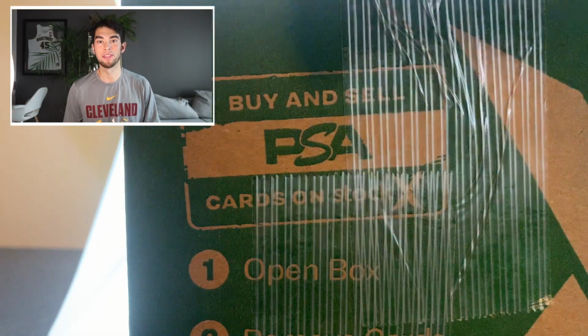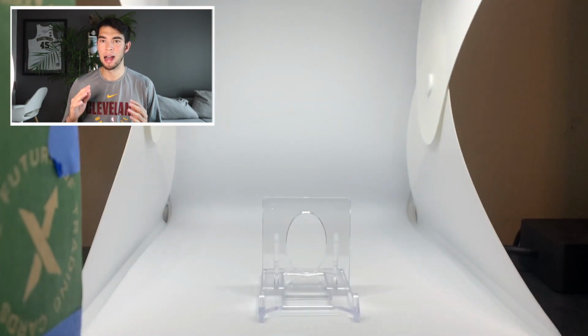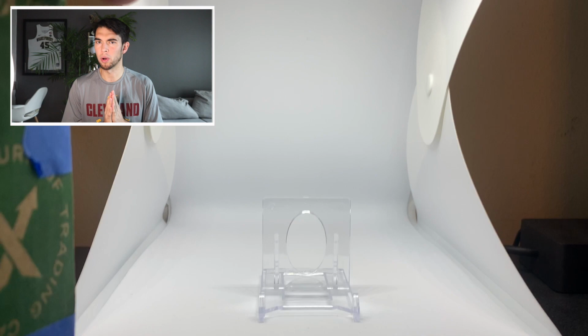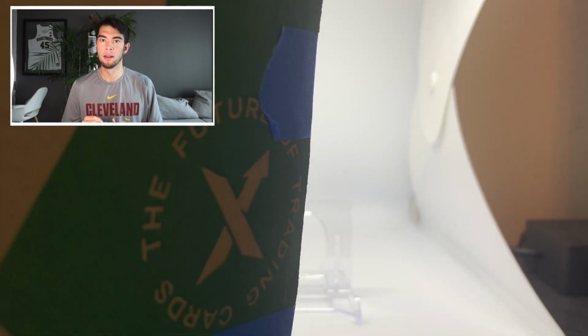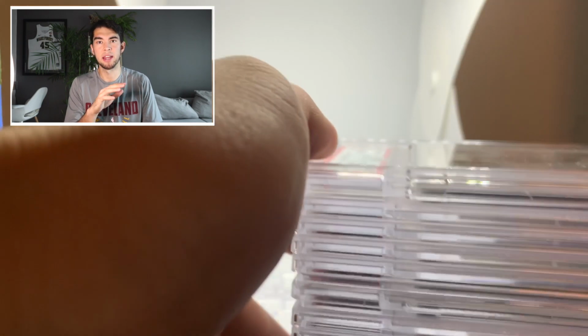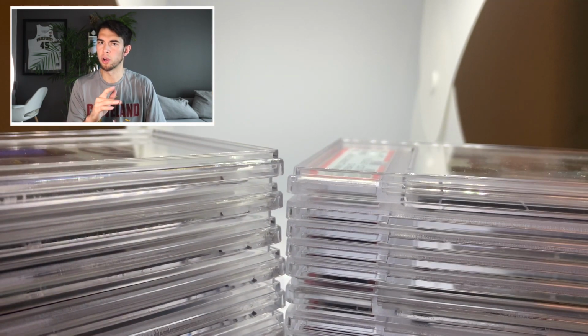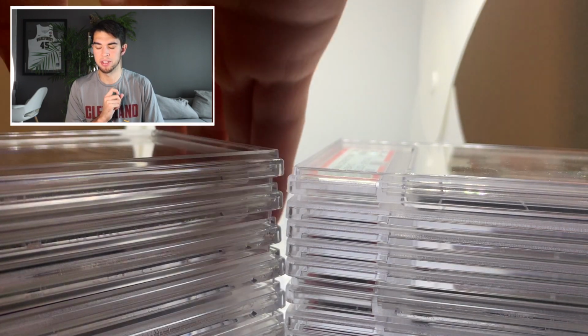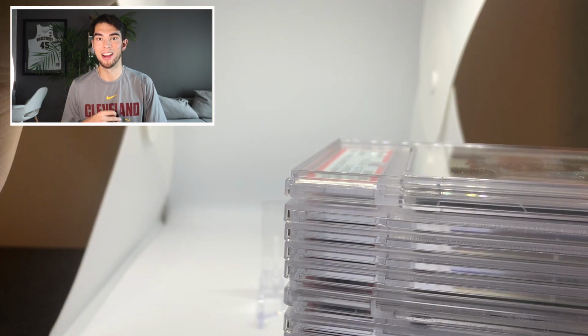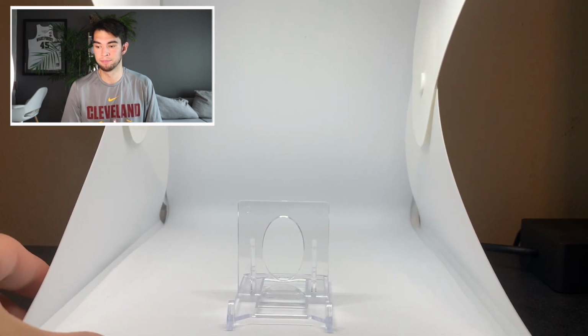So opening, we have the nice PSA box, a bunch of slabs here. I believe it's 24 cards in total. I bought most of these, also for transparency, in May and June before the bubble. This was the economy service, and it took until now, November. Sorry, I don't know the math off the top of my head, but a bunch of nice slabs here and really excited to show them to you guys.